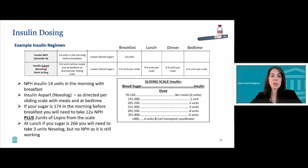Here we have an example of what an insulin regimen may look like that you could be sent home on. In this example, this patient is on 2 different types of insulin. They're on the longer-acting insulin called NPH, and they take a standing dose, 14 units every morning. This is irrespective of what the morning blood sugar is. This patient is also on a short-acting insulin sliding scale.